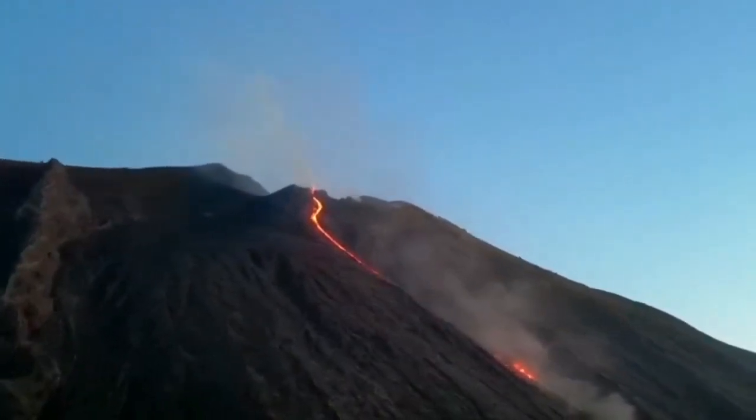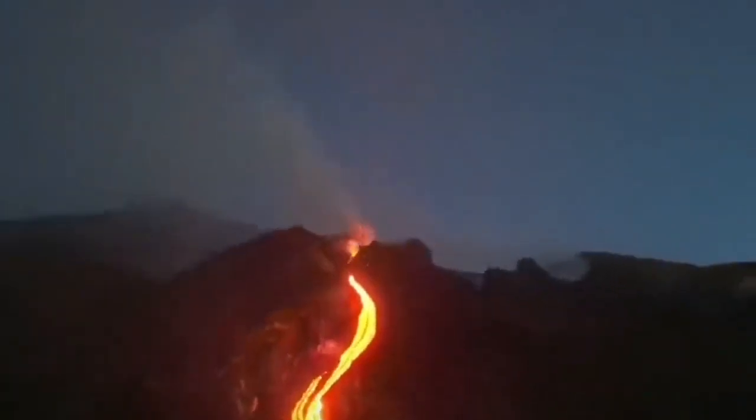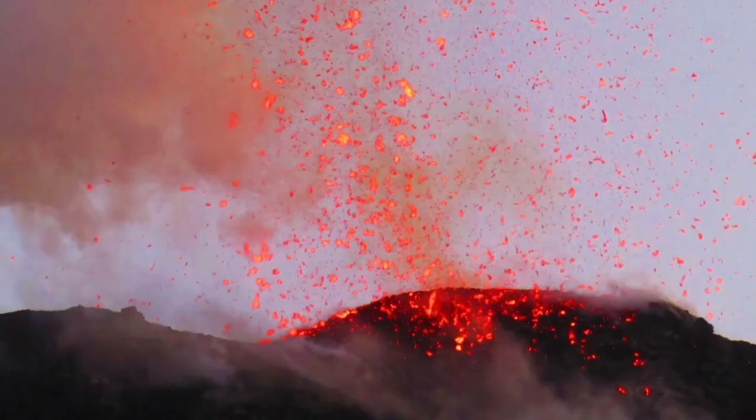A tiny stream of lava is flowing, sometimes forming a little bit of a slope, and other kinds of lava flows when they are very hot. As you can see in the thermal image, they are not very hot yet. Well, the fountains are beautiful in the dusk or during the night when you can actually look at it.